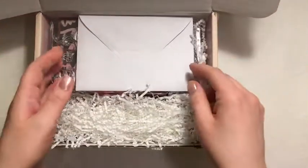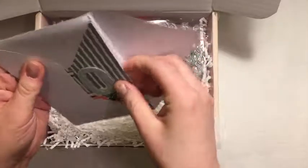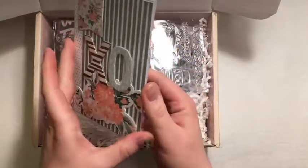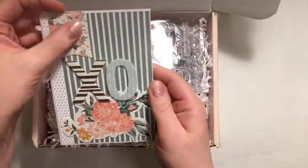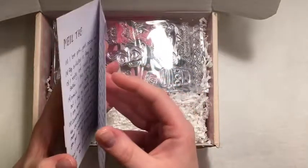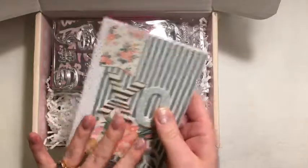here's an envelope, and I guess this is a card. Very pretty card. It says XO. Very nice pattern. This must be a cutout from some kind of collection. Oh, I really like it. This is her letter. I'm going to read this off cam.